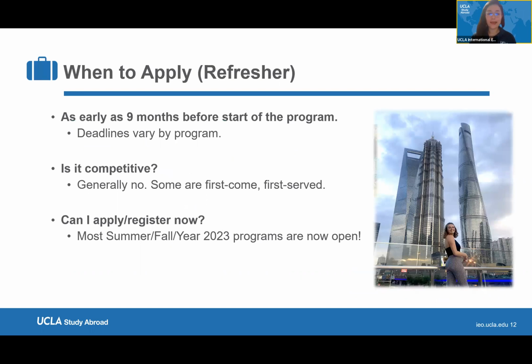So when should you apply? Right now, we have our applications currently going for as early as summer 2023 and fall 2023. So you're looking as early as 9 months before the start of the program. And deadlines do vary by program. It's generally not competitive. However, some are first come, first served, and some of them do have limited capacity. So if there's a program that interests you, we encourage you to read through those program pages so you understand deadlines. And if you ever have doubts about whether a program is competitive or not, please reach out to your study abroad advisor or to the program coordinator to learn more.